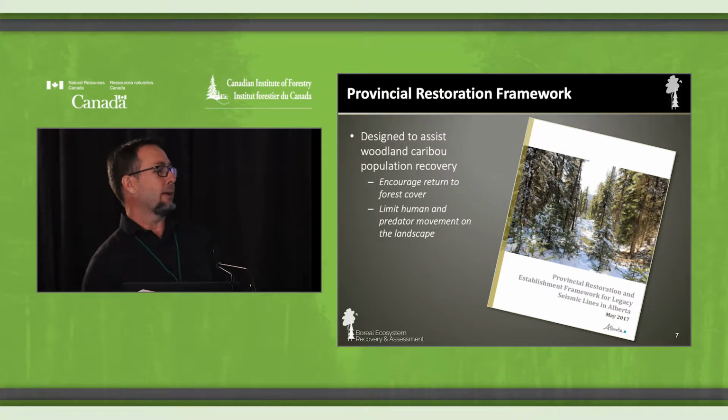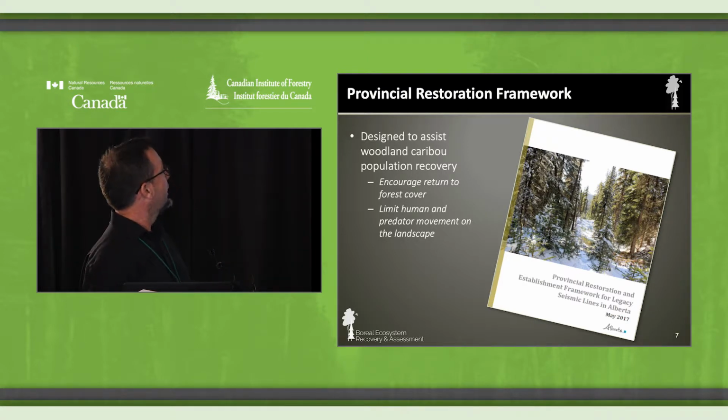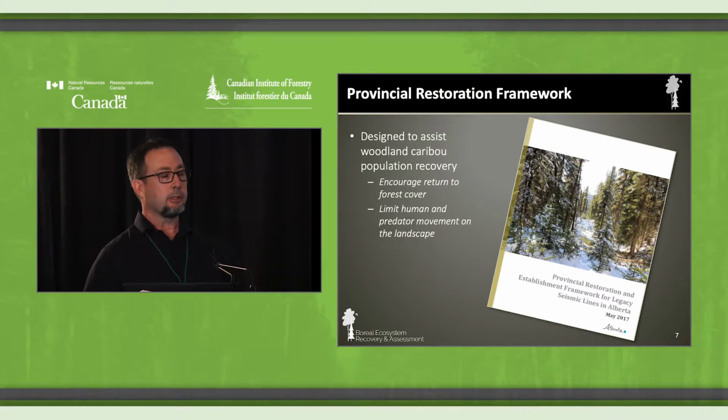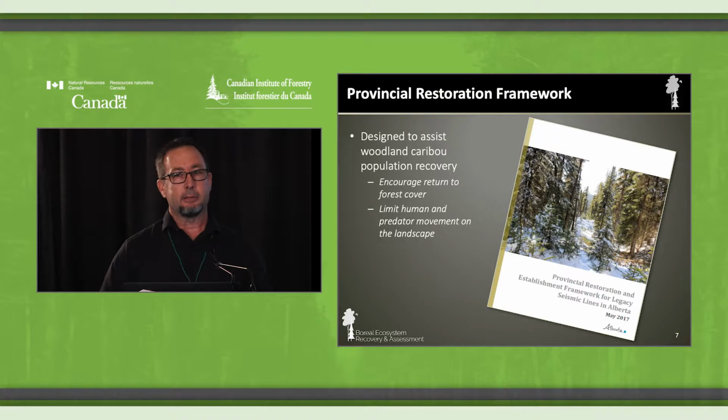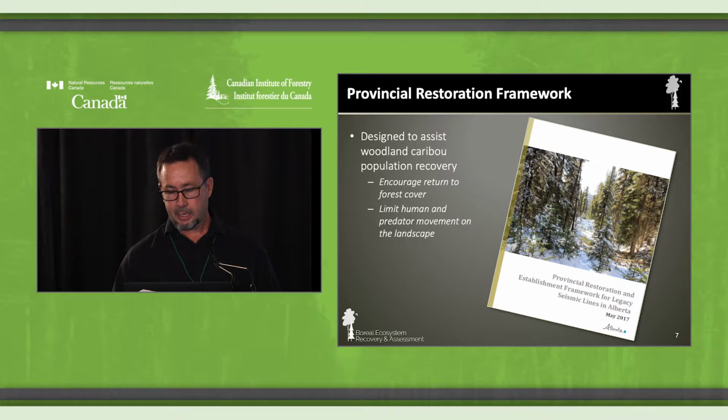I'm going to limit my comments primarily to restoration of seismic lines. We work in the boreal forest, and so this is the dominant human footprint type in the boreal forest, though certainly not the only one. And so we're basing our research on this new provincial restoration framework that's designed to restore legacy seismic lines. So the older, wider seismic lines that are very common in the boreal forest. Essentially what they're trying to do is restore these things for the purpose of caribou primarily. So encourage a return to forest cover and then limit human and predatory movement on the landscape.